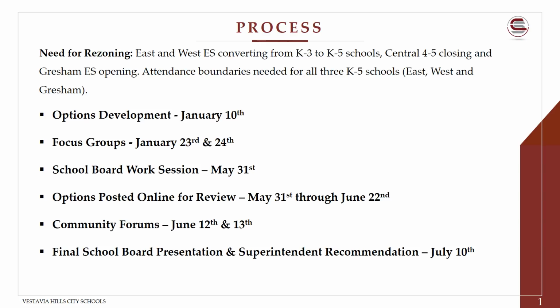The process began in January of 2018 with the analysis of background data. Data included capacity, enrollment projections, and other demographic information. At this point, a series of preliminary boundary options were developed by consultants and district-level staff. In late January, a series of focus group meetings were held to provide feedback on the preliminary options. The focus groups were composed of teachers, parents, principals, and other district-level staff. Again, the purpose of these meetings was to collect feedback, which actually did result in changes to those preliminary options.